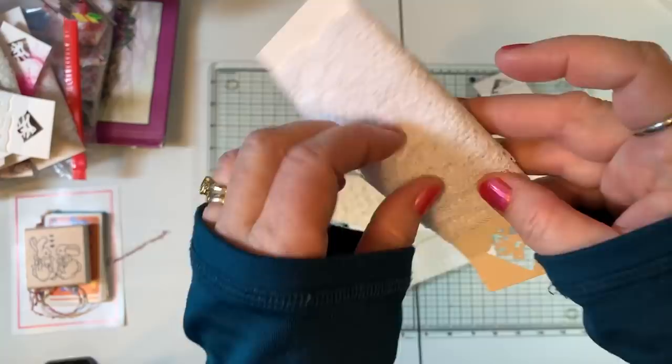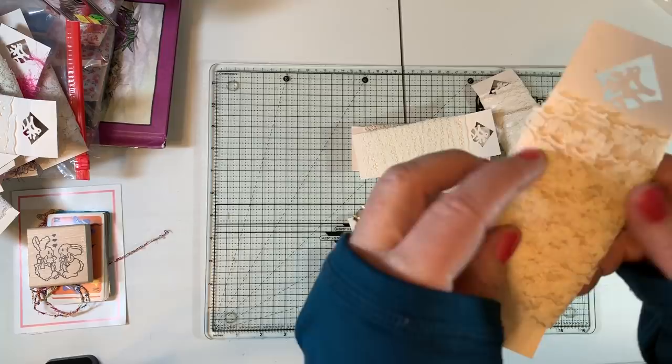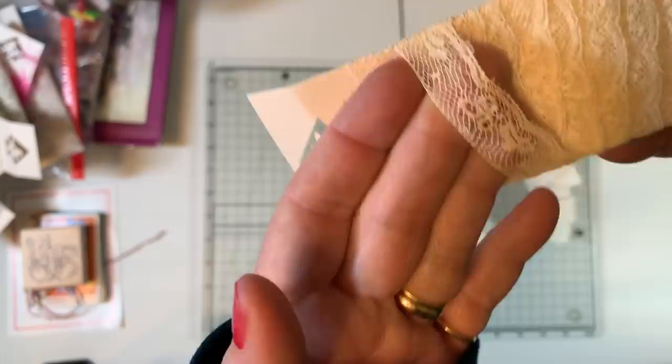And this, oops, I'm so sorry. Trying to get it close to you and I keep hitting the camera. This lace, let's see if I can get under there to show ya. Oh gosh, thank you, Anita. This little tiny, this looks very vintage, this lace. Look at that. Isn't that beautiful?